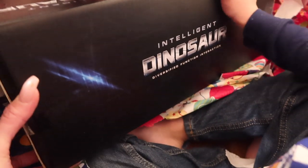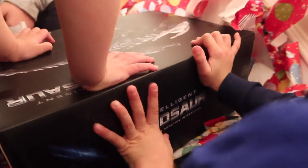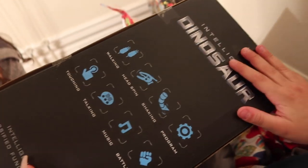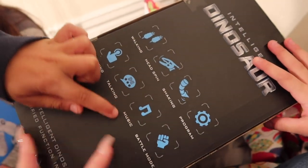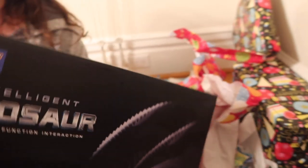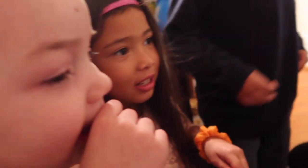It shoots out stuff. Diversified function interaction. Wow. Oh my. On the side right here, it tells you a little bit about it. Walking, head spin, shaking, program, battle mode, music, talking, and touching. Oh my goodness. That is really cool. OMG. Ava says OMG.